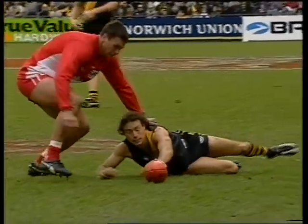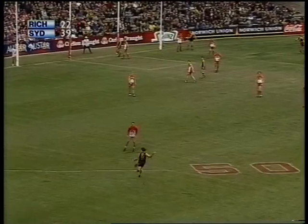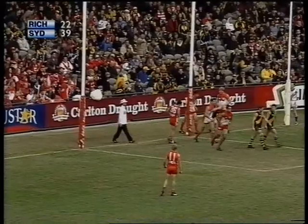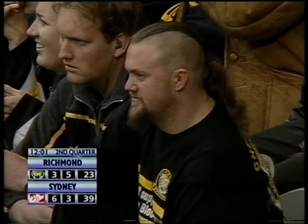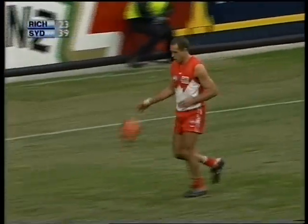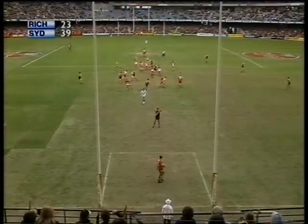And again, maybe a little fortunate, but his efforts were meritorious in getting to the ball, clutching it onto his chest, and he's rewarded with a shot at goal. Lovely long kick all the way to the line, helped over in the finish by Schauble. Rushed behind to the Tigers. 3-5 to 6-3 as Ben Holland and Troy Luff have a little to do. Wayne Schwass will bring it back into play for Sydney.